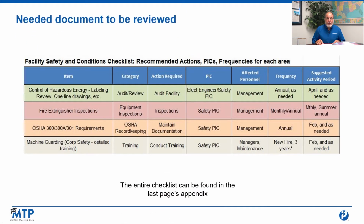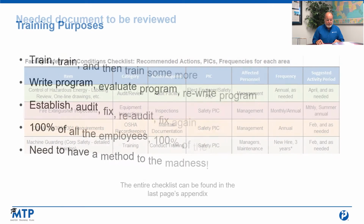We're going to cover what we call our facility checklist. It's a lot of different items. It can be a little bit overbearing, 26 items or so, but we're going to break them down to be a little bit more palatable. We're going to group them in regard to audit functions, inspection functions, the review function, and the training function when we look at what really needs to happen at our facilities in general when it comes to environmental and safety.